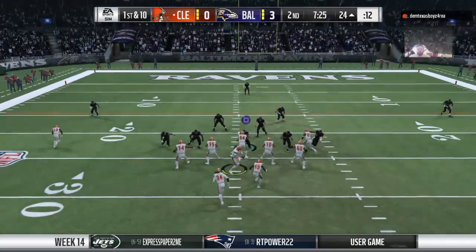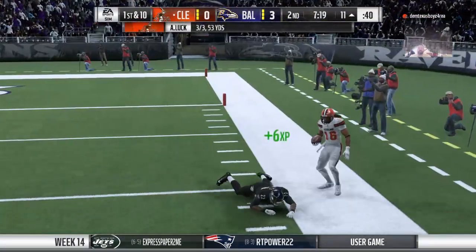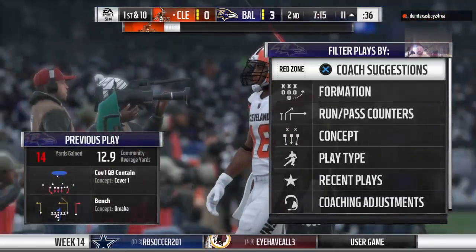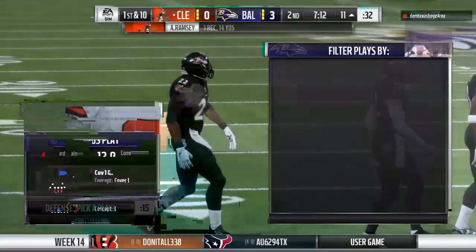Luck on first down. Out route. And down inside the 15, shy of the 10. Back-to-back nice gains. That one for 14 yards.